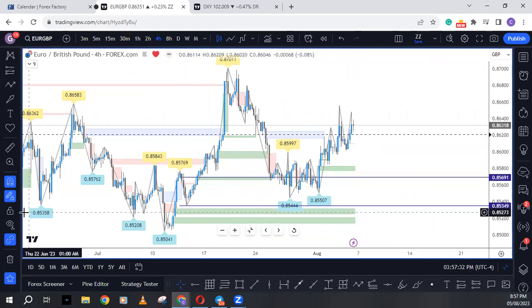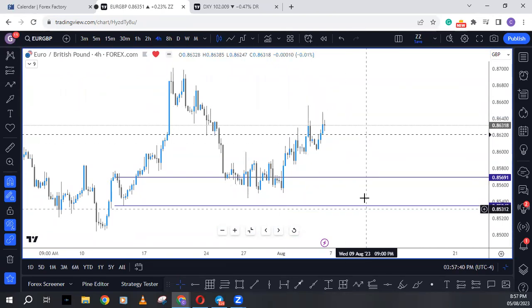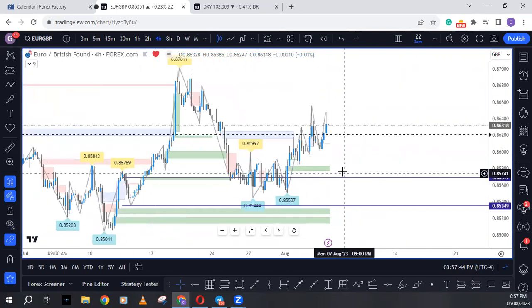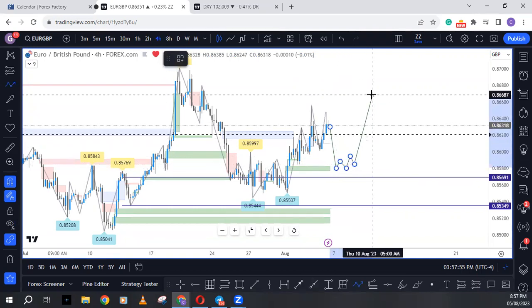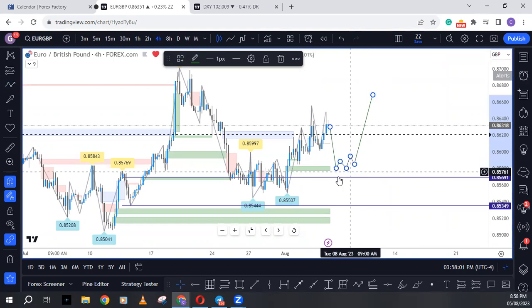But my concern there is the candles are having wicks on the highs on the top side. That's not a good sign of a momentum move. So we'll wait and see what this pair has to offer. And if we look at, we have this unmitigated 4-hour fair value gap here. So we might see price do something like this, then we might see a move up. So that's what we're looking at going into the new week on EURGBP.